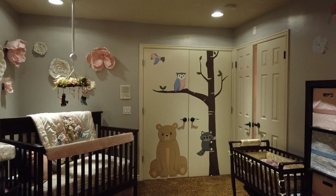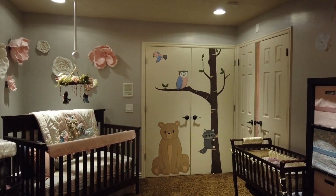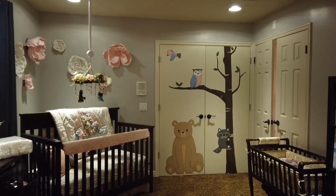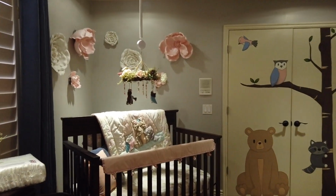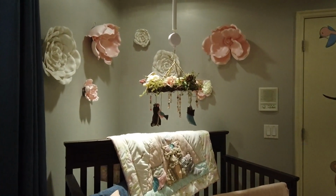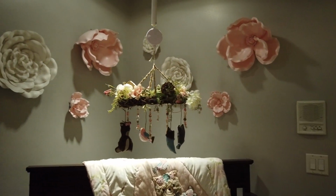And one of my daughters actually painted this door, and when we had Portia, she painted it to match the bedding. So she did a really good job. We also made the mobile to match.